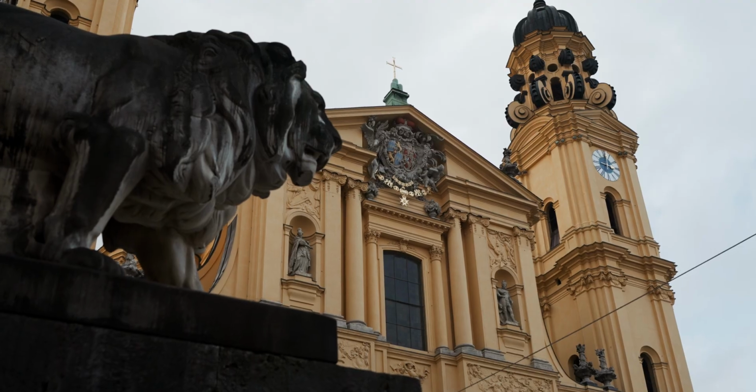Not only that, but when people think of Germany, Munich is what they have in their minds, because down in the south of Germany, all the buildings and everything is what most North Americans picture when they think of a city in Germany.